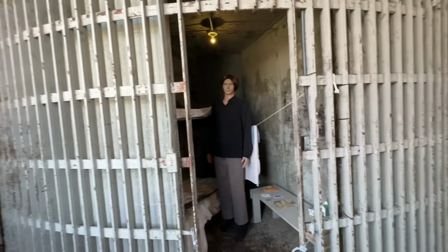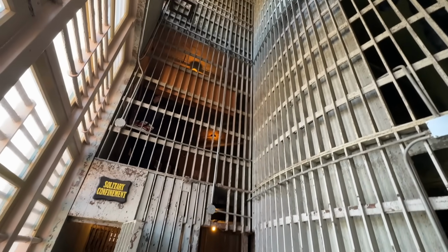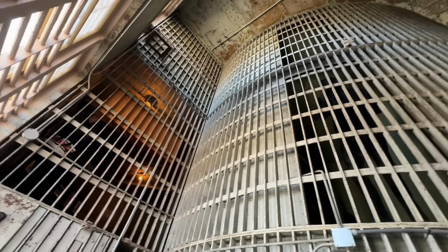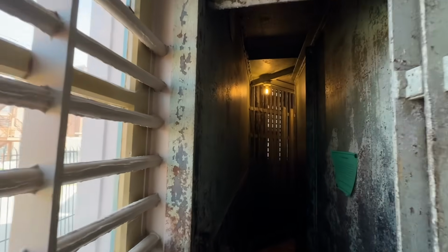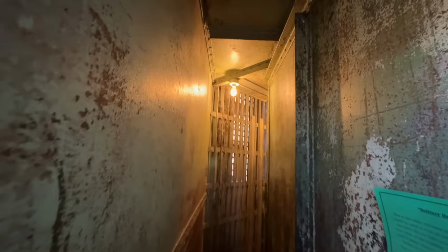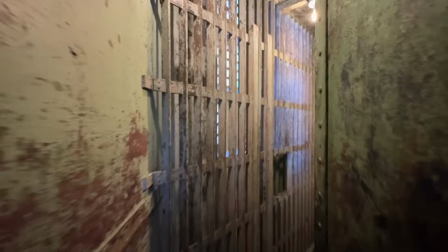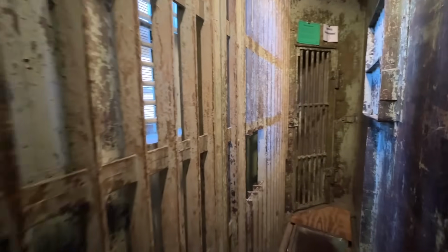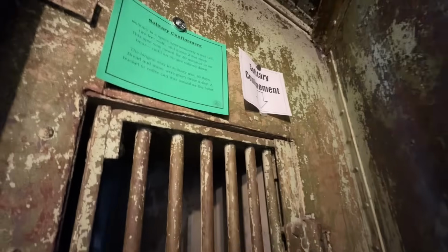Eventually the rotary mechanisms were disabled or removed. The building basically settled, and it made it difficult to rotate. So you can see that, that's the area that would rotate, the big round area, 3 floors of it. So this is the individual cell, solitary confinement back here. It's pretty interesting to walk through here, I can tell you. But that cell right there, that's where you would go into solitary confinement.